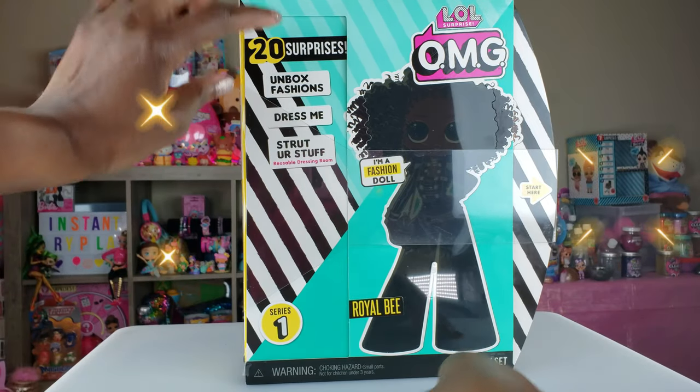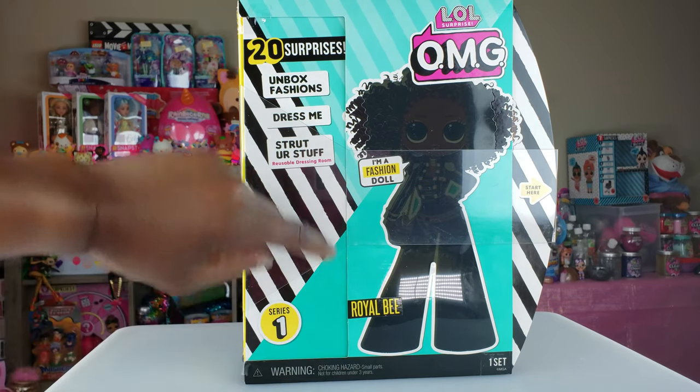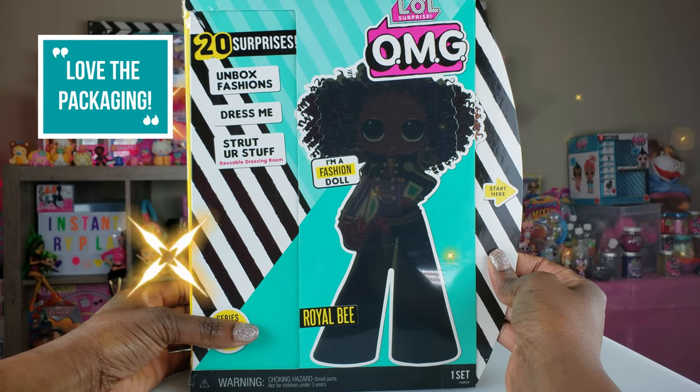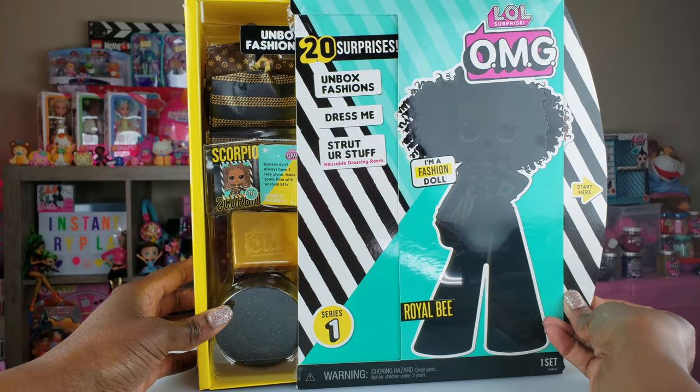Okay guys, so 20 surprises inside. We get to unbox fashions and dress our doll. Now this is so cool. What I love about the packaging here, slide it out right here. We're supposed to start right there. And yes, here we go.